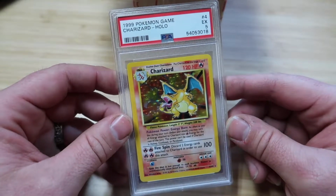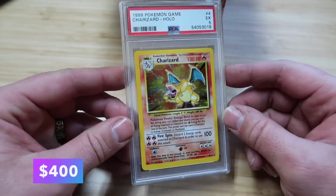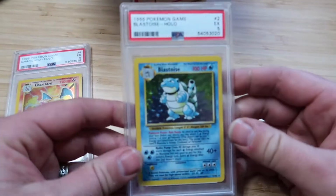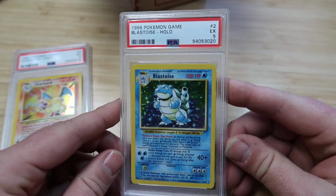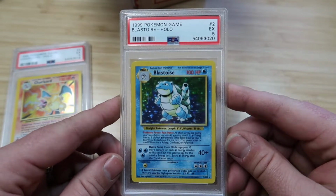Happy with it. It's better in plastic than as raw, so I don't know how much this is. We'll flash on the screen what a PSA 5 is worth, but hoping more than 500. We'll see. And the next one is a Blastoise, also a PSA 5. Woohoo! We are hot right out of the gate.